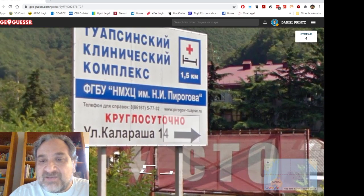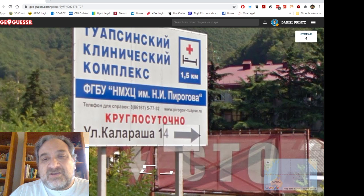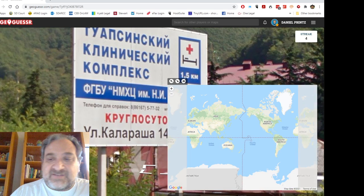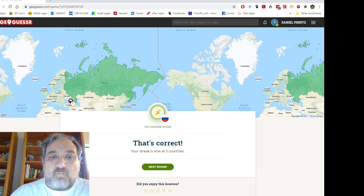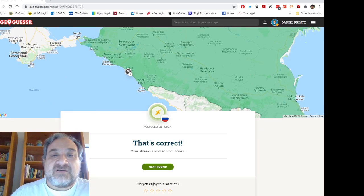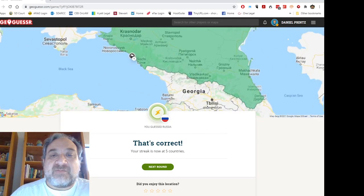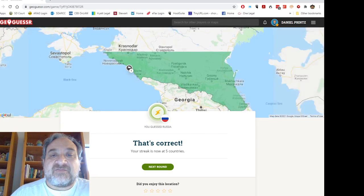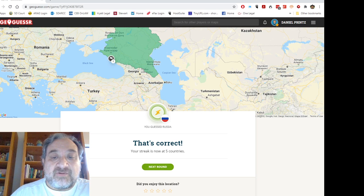Yep, it is a useful road sign. It has a URL telling us that we are in fact in Russia. Whoa, but we were remarkably south in Russia, on the Black Sea. Probably gets a fair amount of tourists in this area, maybe. I don't know. I'm just wondering about the Latin alphabet translation there.